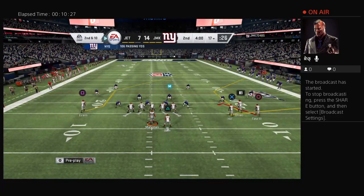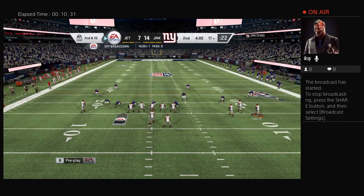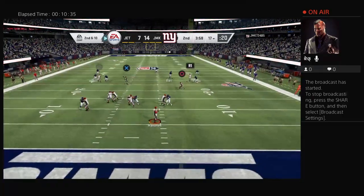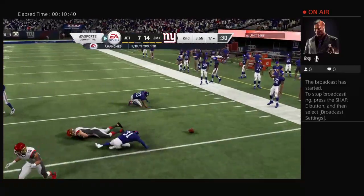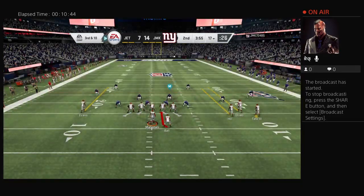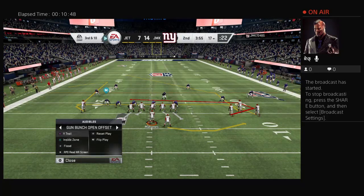Meanwhile, they take a shot to start the drive, but this is going to wind up incomplete. An incomplete pass on first down. That leads to a 2nd and 10. Now here's Mahomes. And that's going to be incomplete. Too tough to hold on to that one. It's 2nd down. So back-to-back incompletions, and that has him staring at a 3rd and 10.